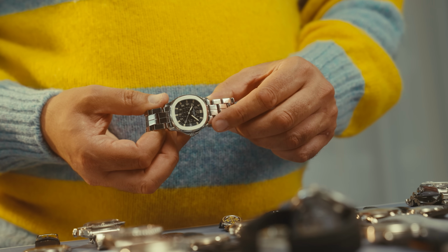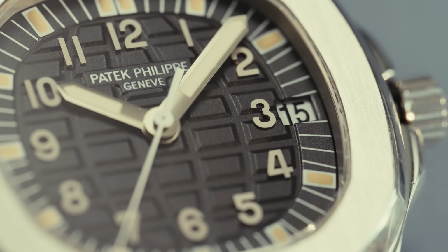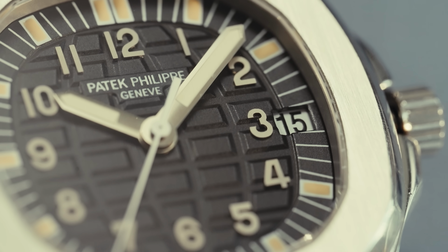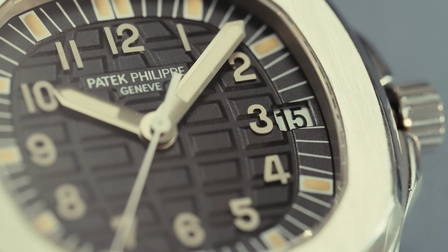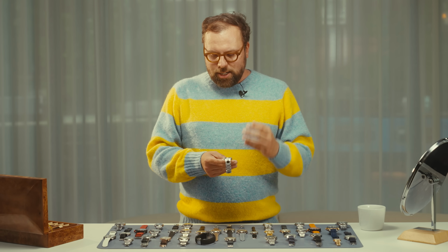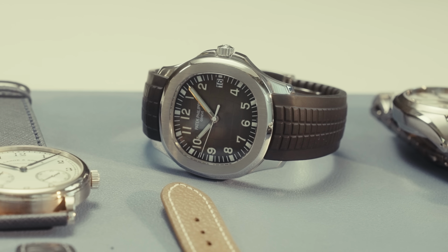If this was mine, and goodness knows it might be because I love it, I would keep it on bracelet. I've got to talk about this dial because they really leaned into that grenade finish. There's much more of a sense of relief in the dial, sort of a height, a depth to it, which I think is lost, and probably deliberately so, on the later reference 5167, which we'll go into.